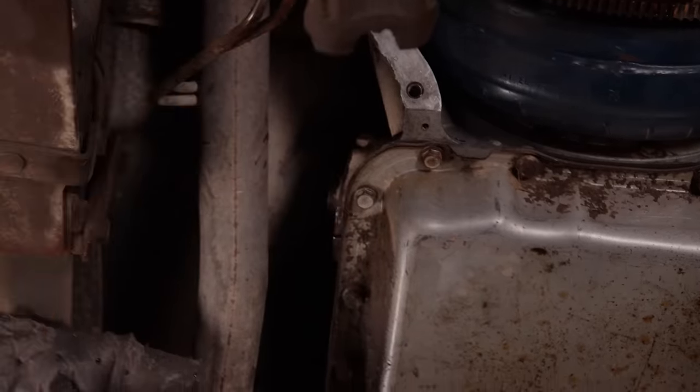As you can see, the bed's already on there. We're getting really close, and the truck's looking the way it's going to look when it's done, but we have a couple of major things we still need to do. One of them is figuring out how we're going to shift our transfer case, but we've got that solved with this kit right here that we got from JB Custom Fabrication.